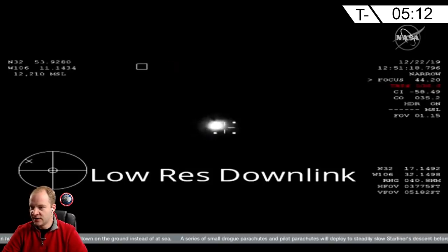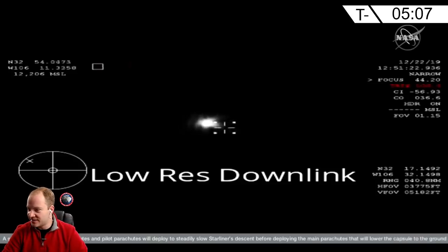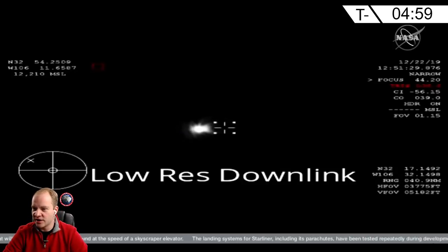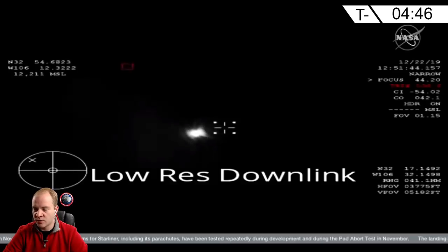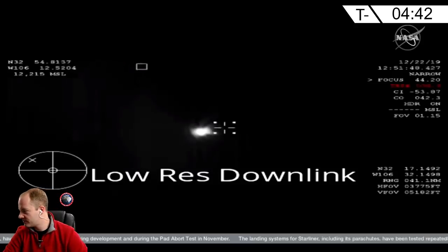Yeah, now this is much better. I'm much happier with this view. At least now we can see the ship coming in. We've got some telemetry information, altitude there. This is 12,200. 6 minutes to landing at White Sands, New Mexico. Starliner remains in its proper attitude, proper course. 12,200 above sea level, Mach 1.1 is what I was going to say, 19,000 meters.